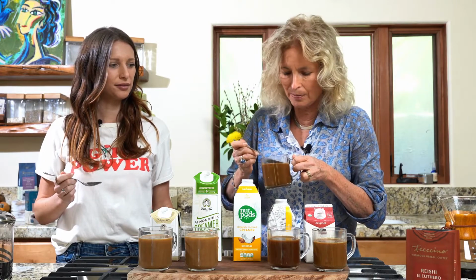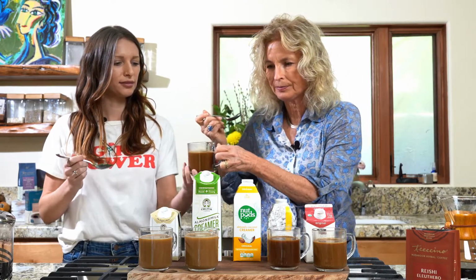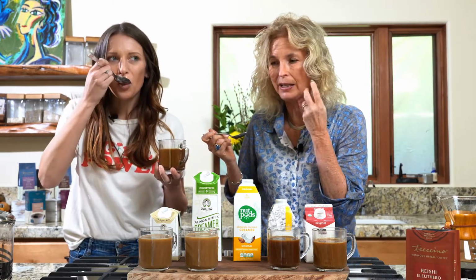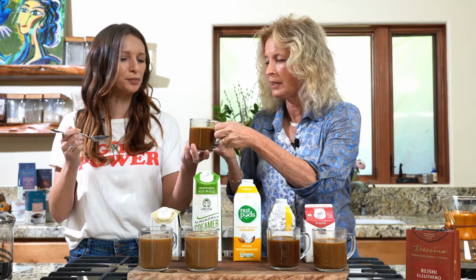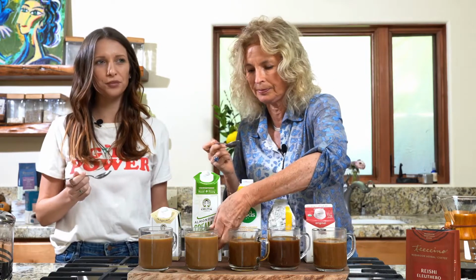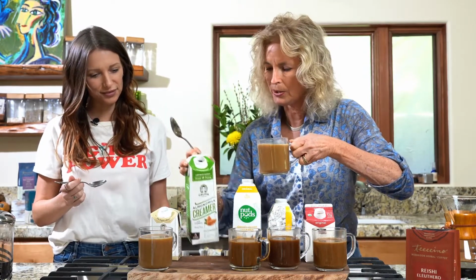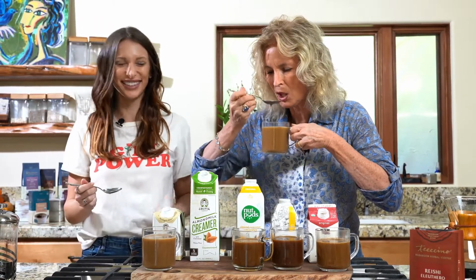Now here comes the Nutpods. Really good flavor. And it also has a nice fatty mouthfeel. That one is really yummy. It's not quite as creamy looking, but it does have the taste of being very creamy. All right, now we're getting to the almond milk creamer, right? Okay, my bets are on these ones based on color alone, Califia.